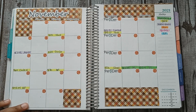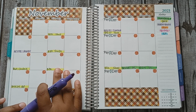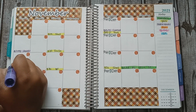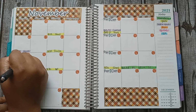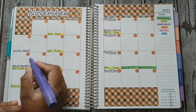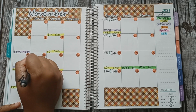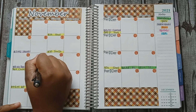Y'all know I love my Arby's. Can y'all believe I haven't done any McDonald's transactions so far? So next was on the 14th for takeout. And I went to Taco Bell and spent $5.02 there. The next day I did another transaction. And this one was also at Cookout for $21.40.